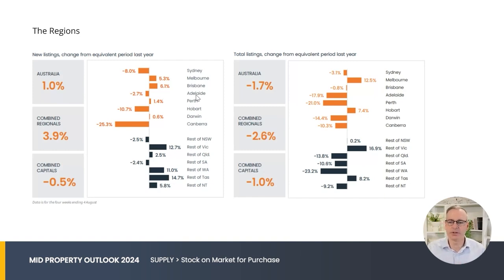Then you've got rest of Queensland, which is negative 13.8. So that's where we're starting to hear the murmurs in the property sector, in our trade. That's the trade that we live in. People are starting to talk up the regional areas of Queensland as being good buys. We've got a bit of a warning at the end of the show around that one.